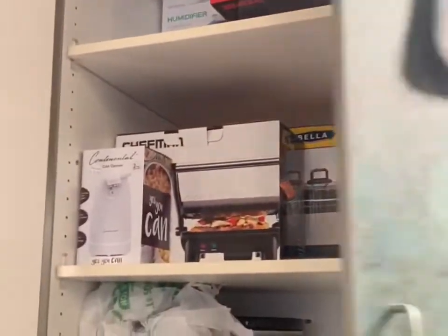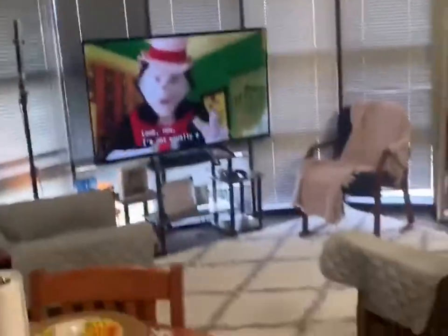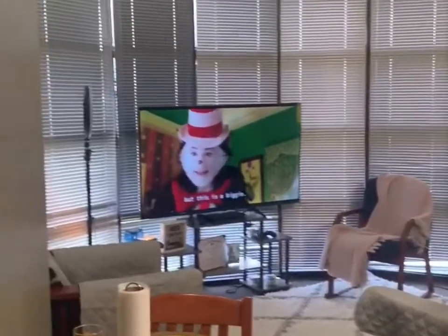And right up here, I'll show you this one. Okay, now that's my favorite part. Y'all excuse that over there, that's trash. So this part is the living area. Let me go back so y'all can see it like this. Okay, so this is how it is.